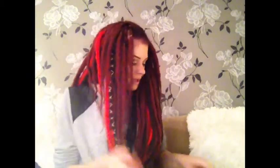I also got this, The Conjuring. I have not seen this yet. I've seen The Conjuring. I saw it in the theater 2 times. And I also saw it afterwards, but not this physical copy.